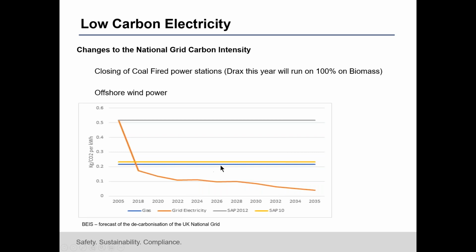The other figures, gas is a chemical reaction, so it's stuck on this line. This is where they originally defined SAP 10 when the consultation was written, but it looks like they're going to drop it even lower. This is where we are at the moment with electricity. It's up in this position. So hopefully that illustrates why we are doing this, why we are trying to get away from gas and get into this position. So Part L over the next two changes is going to do two things. It's going to make a step change in the fabric, so we have to consume less energy. And then the next thing is it's trying to force the switch out from gas to electricity.